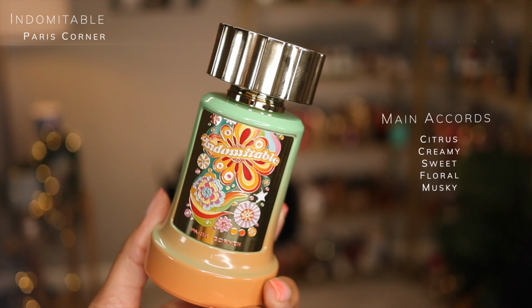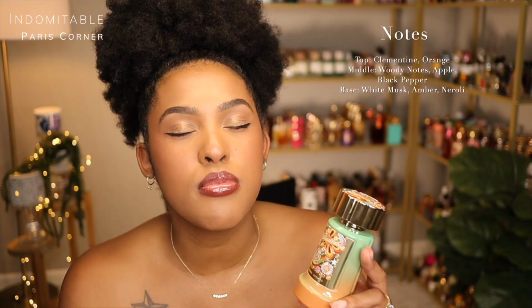This is a fresh, citrusy, bright, slightly floral fragrance. It has a little bit of a creaminess to it once it's on your skin and it settles down. When you first spray it, you get a blast of those citruses, but then as it dries down, that's when the creaminess starts to come through, the sweetness comes through, you get a little bit of woodiness that grounds the fragrance. I believe there might be some amber in here as well.